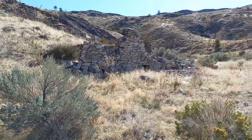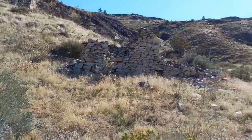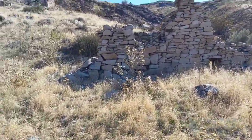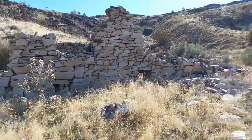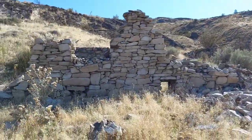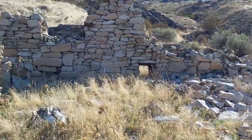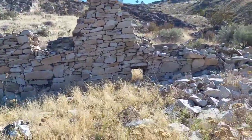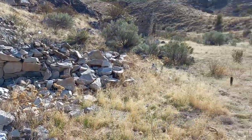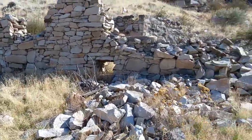And check this out. I can't see my screen because it's too sunny. So hopefully I'm getting some of this. Look at this old building up on the side of the hill. Wow, this is pretty cool. Some windows. Gotta be careful because probably a rattlesnake den here. Or two.